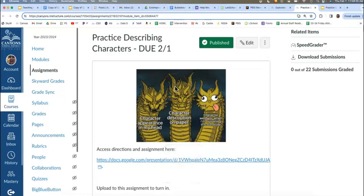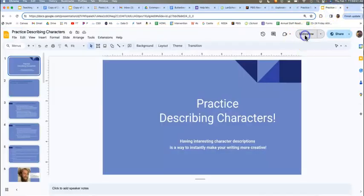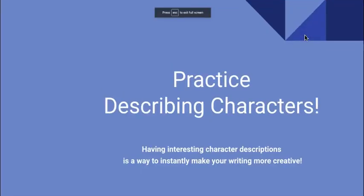So, the cool thing about this assignment is it really doesn't take very much practice to quickly get better at this important creative writing skill. So we're going to practice describing characters in a cool, unique, interesting way. We're going to start just kind of like yesterday. I'm going to give you a lot of options. You only have to do some of them. I'm going to give you some good examples so that you know what to work towards. And then I'm going to set you loose, okay?